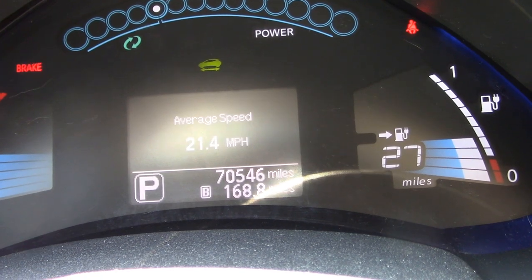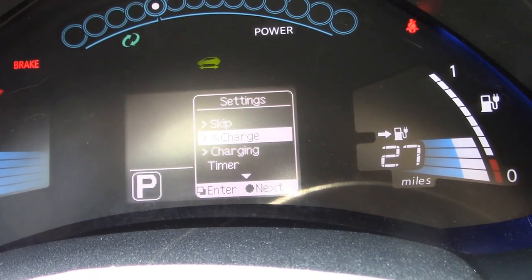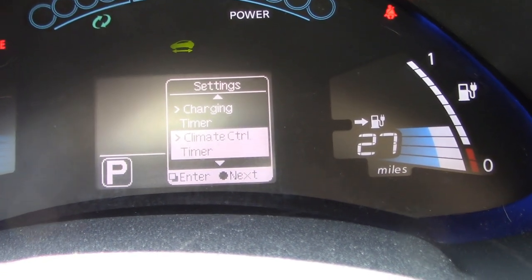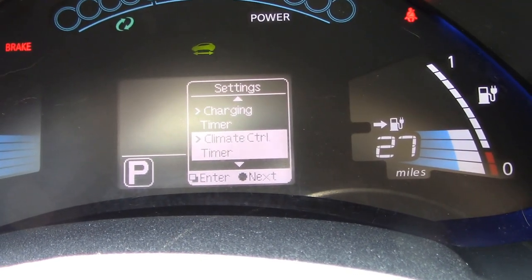I hit the wrong button. Let me get back to that page. Okay, here we go. Let's keep looking here. Charging timer, you got other information. Oh yeah, the climate control timer. I really have never even used this.